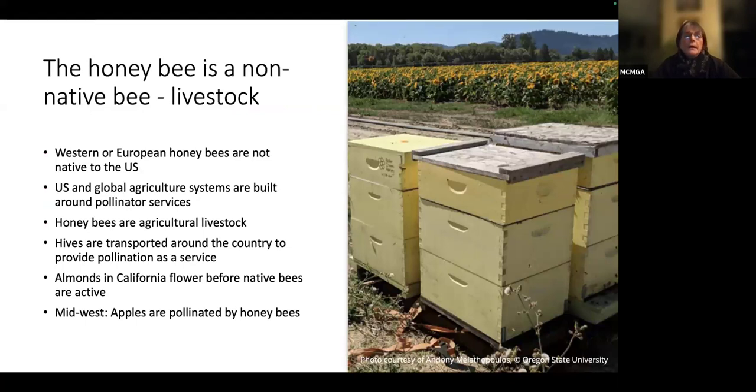So when you think about honeybees, think about them as livestock. That's how we treat them. Western or European honeybees, again, are not native to the US. They were imported for services. US and global agriculture systems are built around those pollinator services.